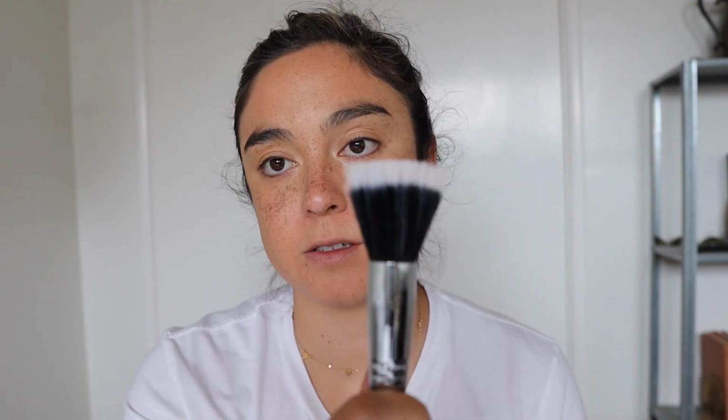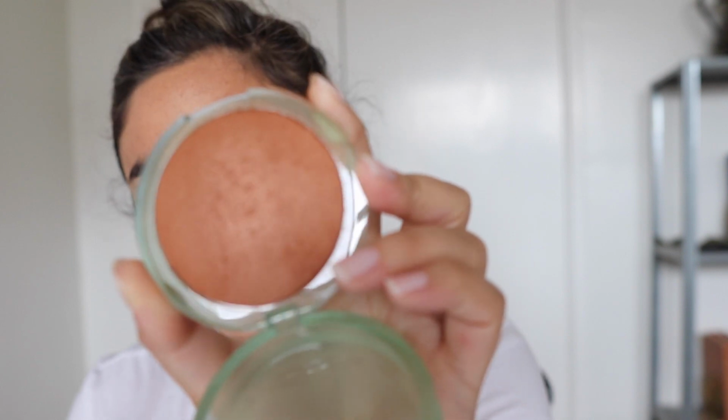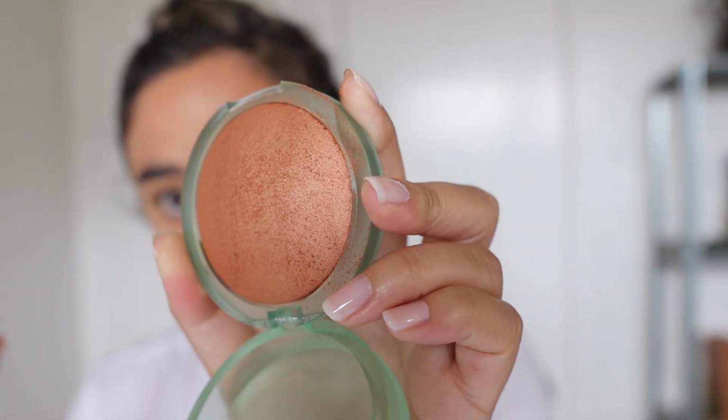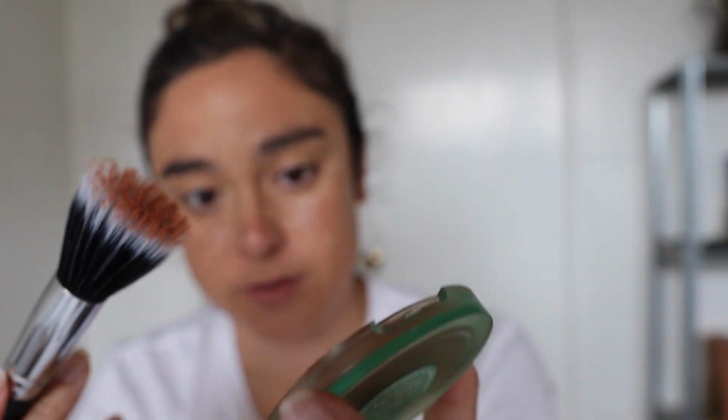really, really pretty. I'm going to use what I always use, and that is just a big ol' stippling brush. I find that this, oh my gosh. Okay, well, there's a mess in here now. I barely touched it, and I don't know if you can see, but so much just came off. My white sheets are covered in bronzer. I really don't like that.